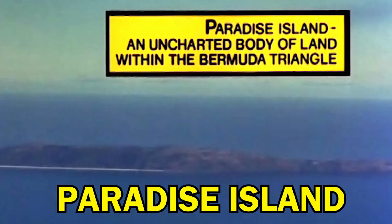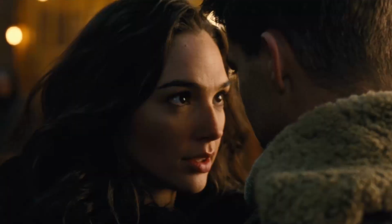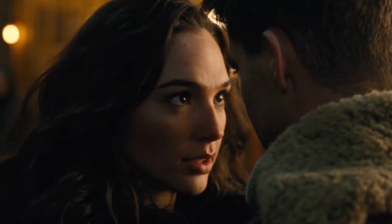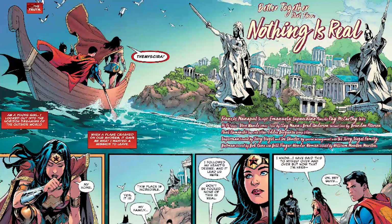There's a shout out to Paradise Island, the original name of Wonder Woman's homeland in the comics and the 1970s TV show, when Steve asks Diana if they have dancing on Paradise Island. By the way, the name Themyscira, which is used for Diana's homeland in the movie, appeared later in the comics.